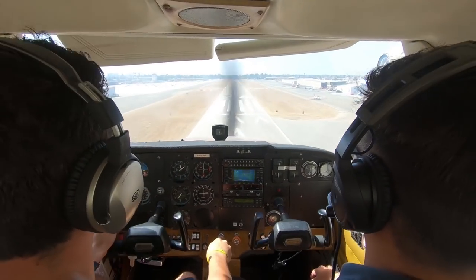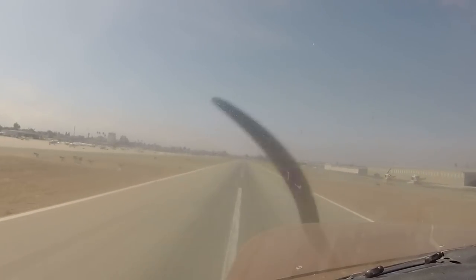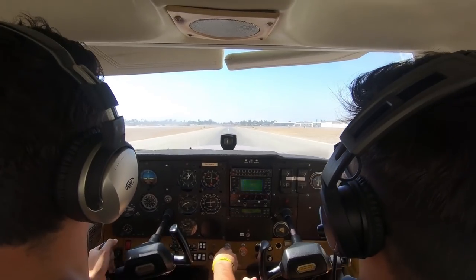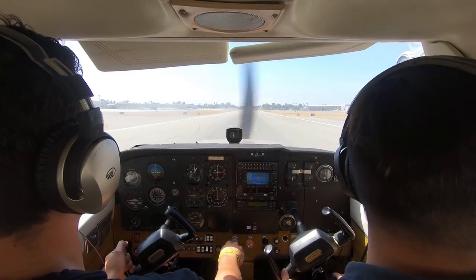Get off airspeed here. Alright, we got a left crosswind. Left aileron. Right rudder, right rudder. Yeah, just hold it. Hold it off. Left aileron. Hold it.